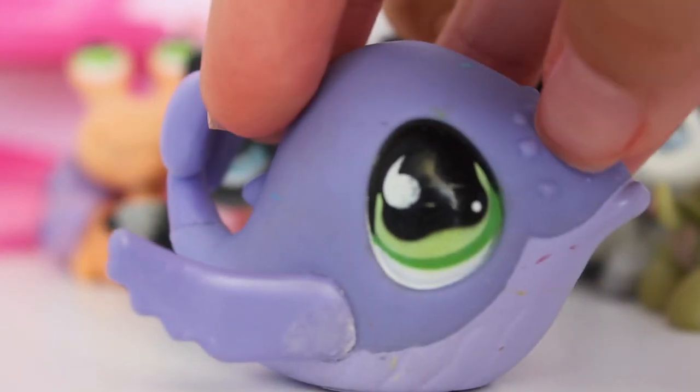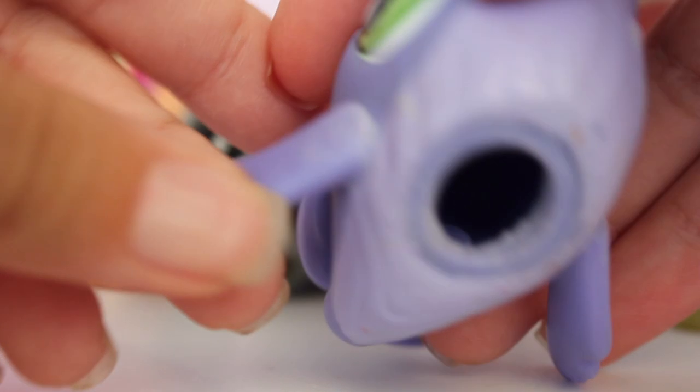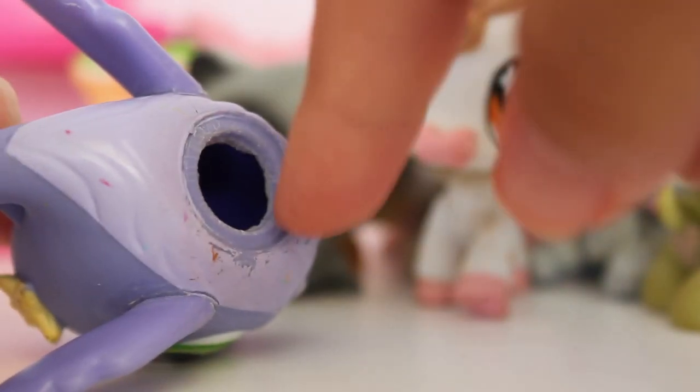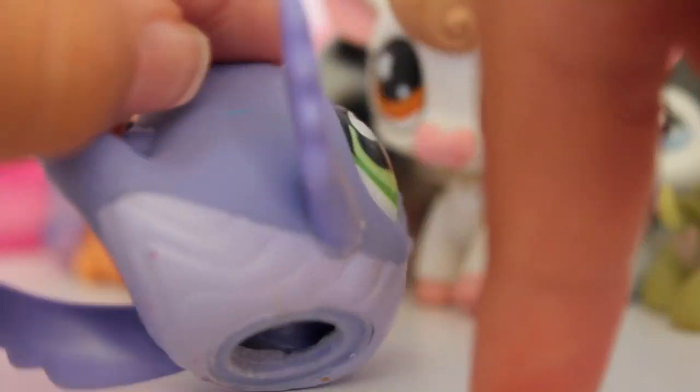Okay, so we got this guy, and I just look at this. I have this guy already, and he does not look like this. And whatever is inside is whatever is supposed to be here. So if you guys can see that. I don't know how to get that out.